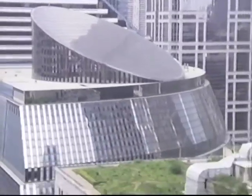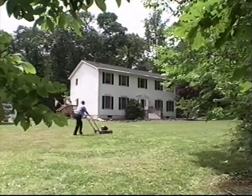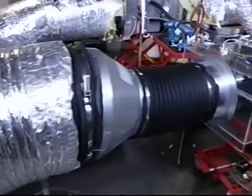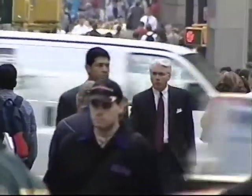Imagine flying over the city and seeing prairies instead of black rooftops. From a smart building that actually responds and adjusts to your body, to a house powered by hydrogen gas made from tap water. This is the ultimate energy system. And air conditioning that runs entirely off the sun. Here are amazing building technologies which will transform the way we live.